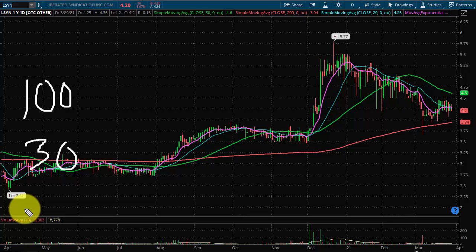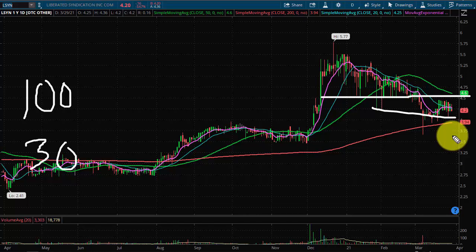So I found that price point on LSYN. I think we said it was around 450, 480, something like that. But let's just say it's 450 and we're being a little bit more strict, right? We want to pull back further. And let's say it's even 420, right? And we want to be even more strict than that.